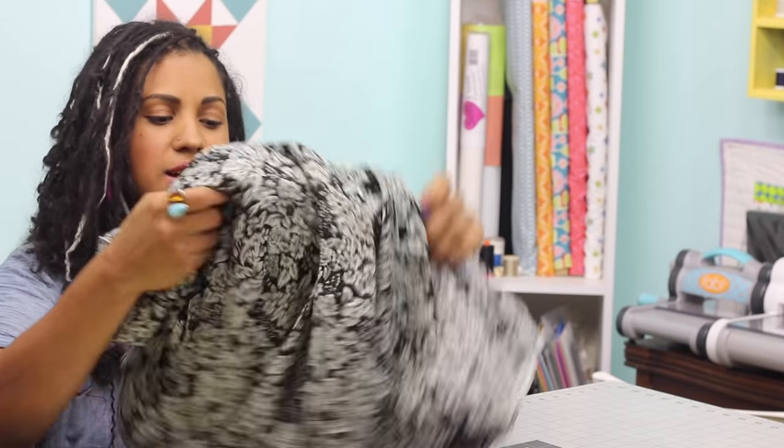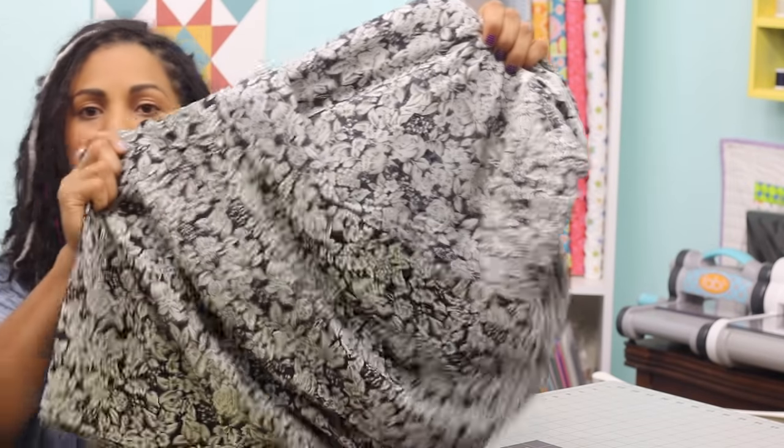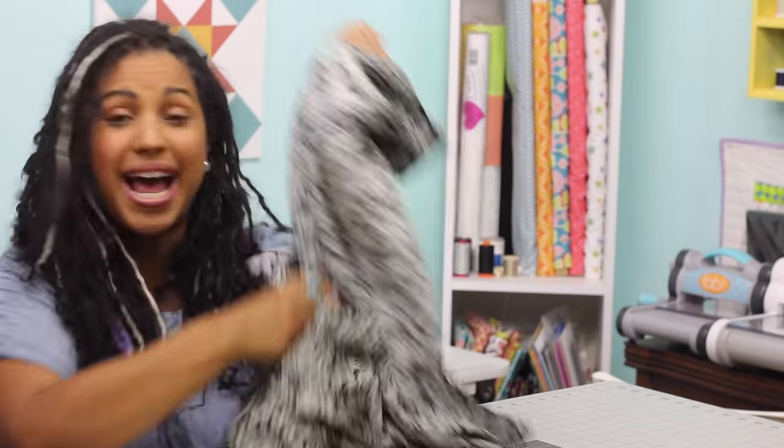You can see it here. It's kind of like a rayon challis fabric. And I was not too thrilled with it, but as you can see, I had a bunch of it. So I thought, well, let me make the shirt out of this as a muslin just to try it out and to check the fit in the pattern.